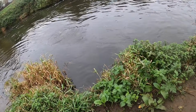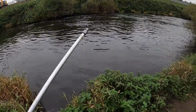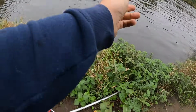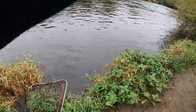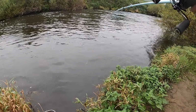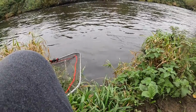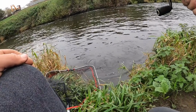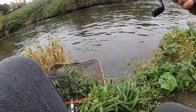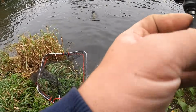It's a good one. It's a good fish. I hope this does not pull off. Grab my net. That was such a cool hit then. Oh, it's proper digging. Not the same fish I had last time I was here. Looks like it's quite well hooked. I hope anyway. Nope. She's not pulling too hard. I think she's going to go mad in a minute.